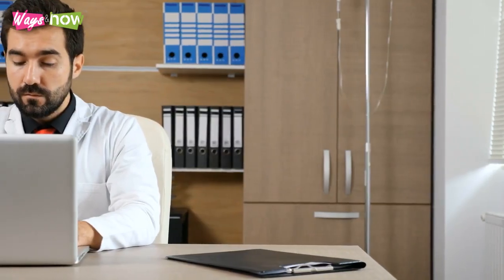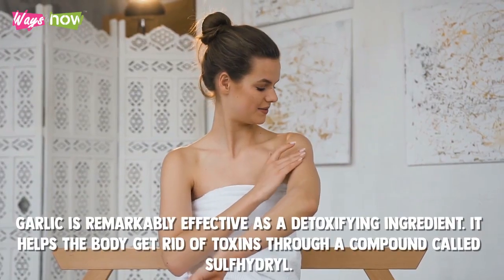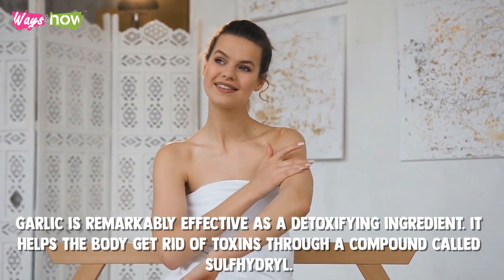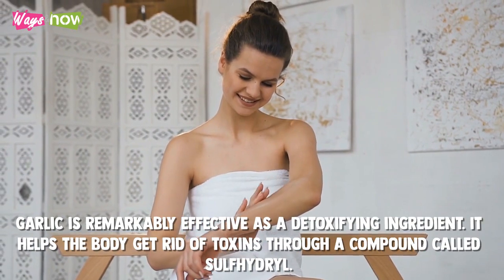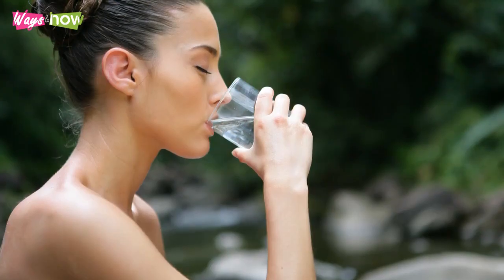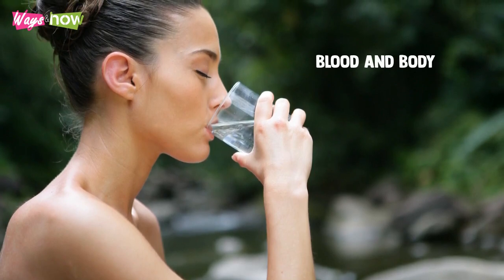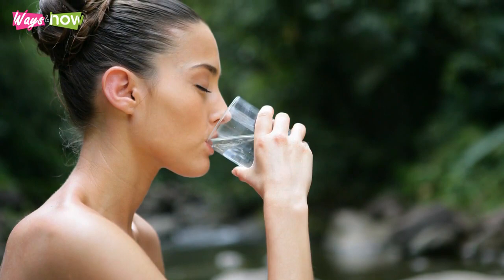3. Clearer skin. According to an article published by the National Integrated Health Associates, garlic is remarkably effective as a detoxifying ingredient. It helps the body get rid of toxins through a compound called sulfhydryl. As you take garlic, you're able to cleanse your blood and body. That leads to some health benefits, including clearer and healthier skin.